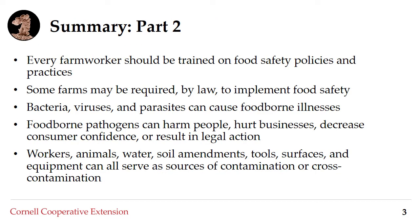Here are some highlights from Part 2, Food Safety and Why It Matters. Every farm worker should be trained on food safety policies and practices. Some farms may be required by law to implement food safety. Bacteria, viruses, and parasites can cause foodborne illnesses. Foodborne pathogens can harm people, hurt businesses, decrease consumer confidence, or result in legal action. Workers, animals, water, soil amendments, tools, surfaces, and equipment can all serve as sources of contamination or cross-contamination on the farm.